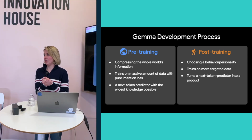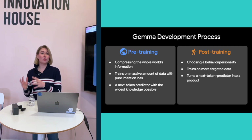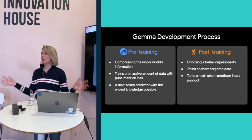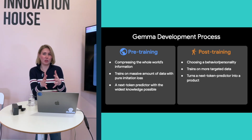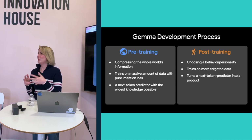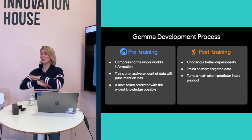Once we have all of that knowledge encapsulated, the goal of post-training is to help the model choose its behavior. So if you have an input and you've encoded all the possible responses that you could say to that input, the goal of post-training is to help you narrow down actually how you would want the model to behave. And this is the part of the process where you can actually really build a useful model for product. You can build a model that's good at chat, or question answering, or summarization, or analysis, or all of the above.